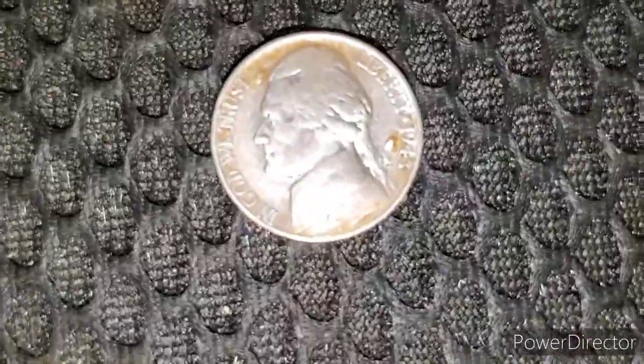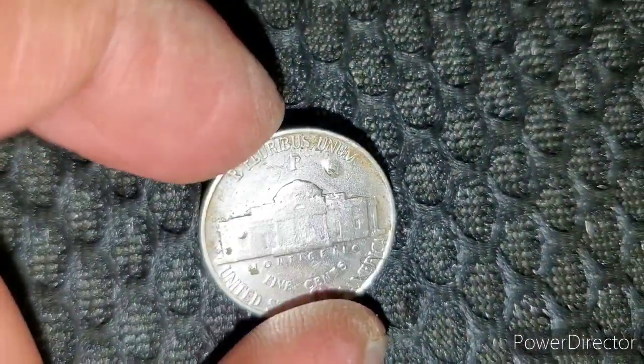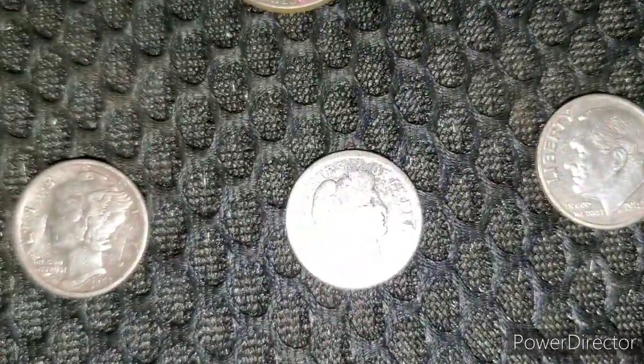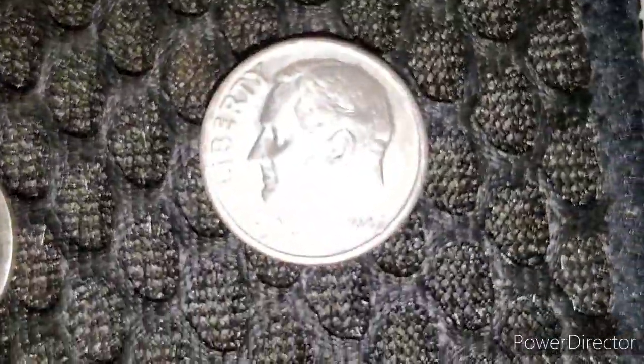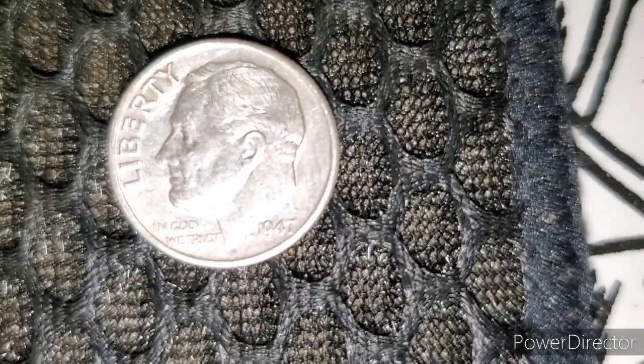I got the war nickel. You saw that was in the spill. It's a 1943P. Then I got some dimes. Got a trifecta. The first night I was there, I got this Roosevelt. Let's see if I can get it to focus. In 1947.